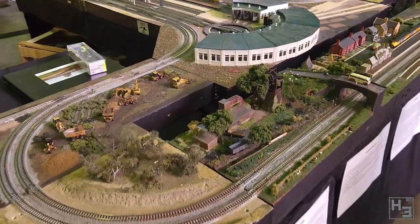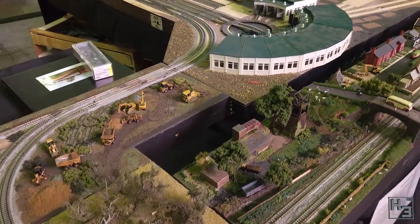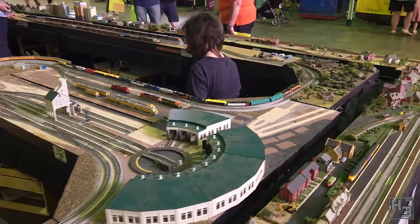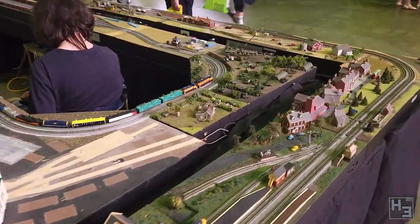I really enjoyed this little mining scene. I know in previous videos I've said what a good idea I think these little modules are, and I have been thinking of building some of these for myself.